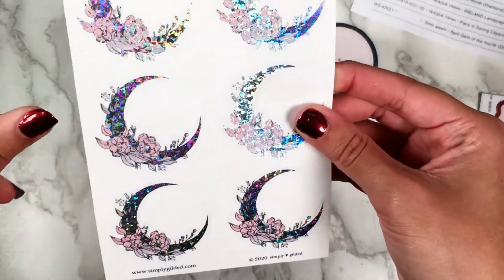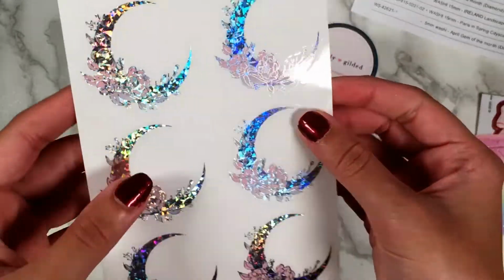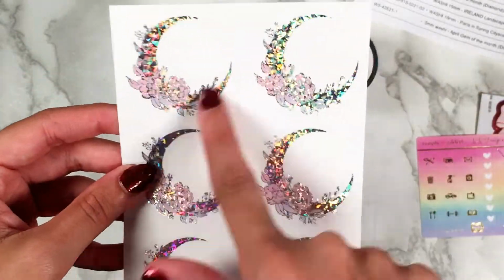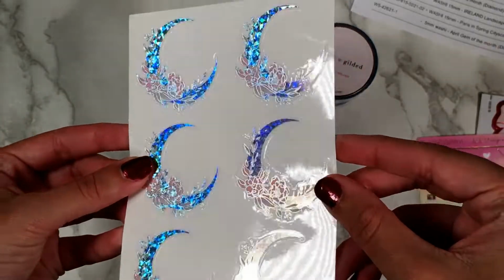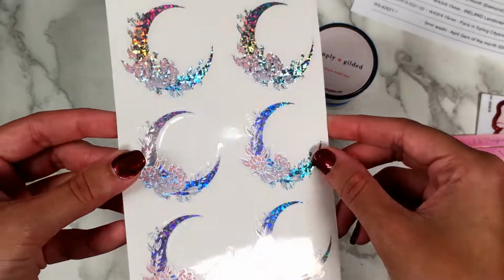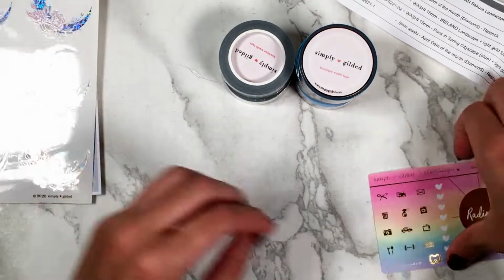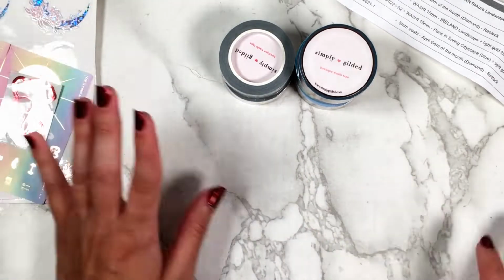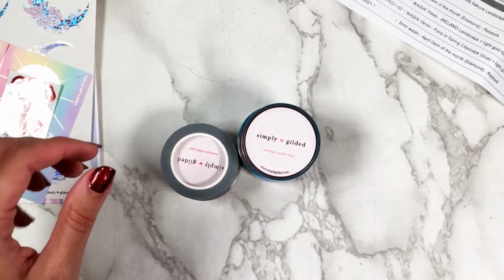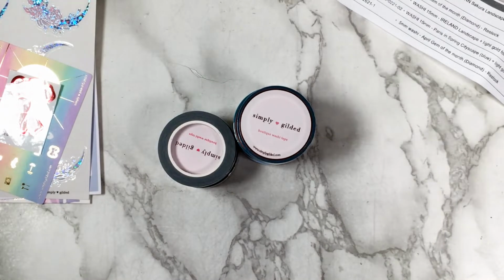And then these are some seals as well. I guess these were just thrown in, which is super exciting to me because I always love more seals. And this shattered glass hollow is so pretty. These are little moons with some floral elements on them in that gorgeous shattered glass hollow. That is so pretty. Wow. Love that so much. All right. So those are all the extras, things that I did not order. I'm going to take a break to unwrap these so I can unroll them for you and show you their beauty. So I'll be back in 1 second.